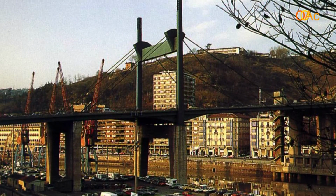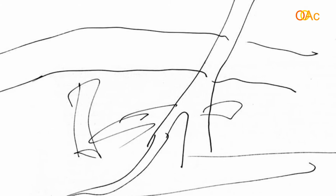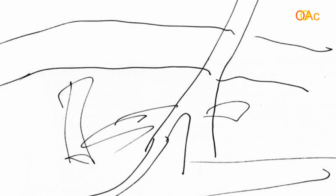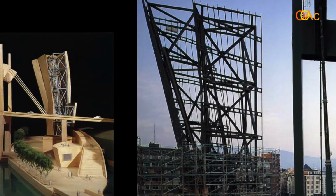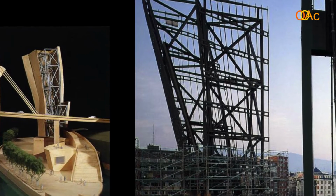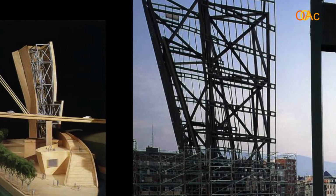There were different sites under consideration, and the one that he chose was right under the highway which enters into the city. So there is this big highway that goes above the level of the houses, and Gehry decided to position his museum next to the river and next to the highway, and part of it would go right under this highway. So we have the tower of the museum that goes on one side, almost like embracing the bridge, this huge bridge, and then the museum is on the other side.